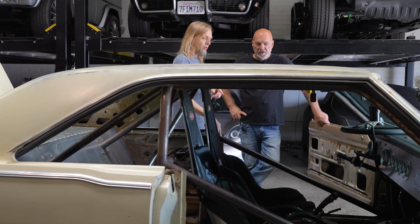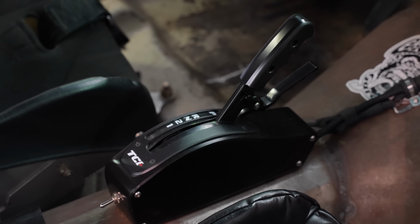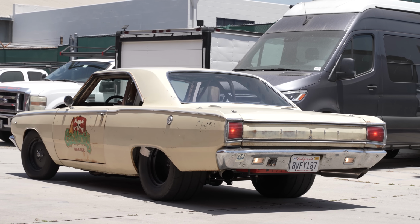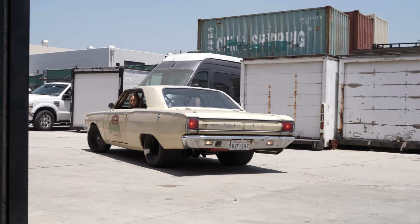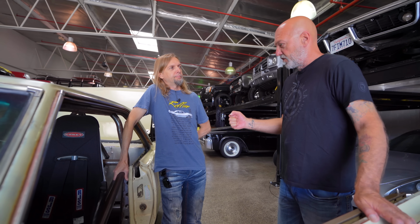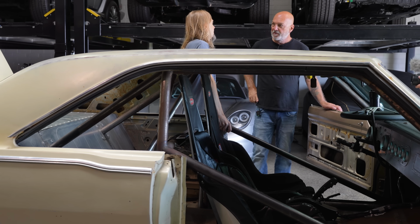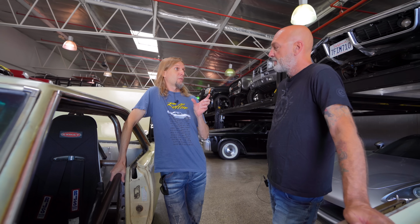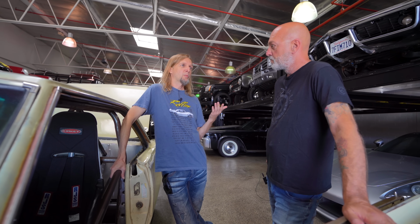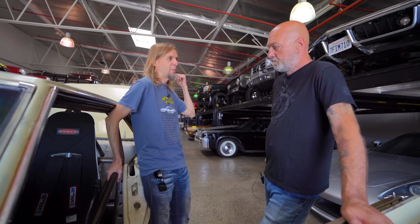Yeah. So the other way to do it, the shifter from TCI has a reverse light switch built into it, so that when the stick is in reverse, it sends a signal to the lights to turn them on. We're also sending a signal to the solenoid to put it into reverse. It's not an actual reverse gear you're pulling the shifter to. You're putting the shifter there, and then it's sending an electronic signal to the trans brake solenoid, saying engage. But because there's no forward gear, it doesn't lock up like a trans brake. It just goes into reverse. So effectively, we're running reverse off of the backup lights.